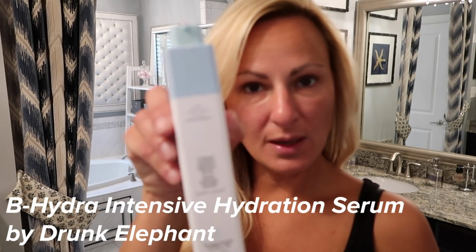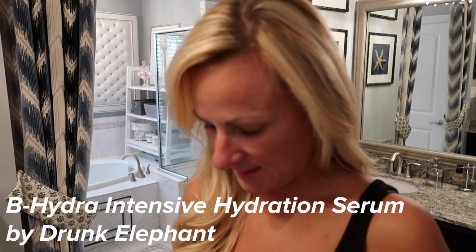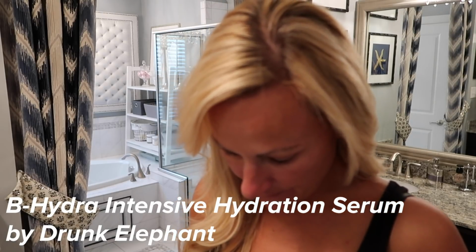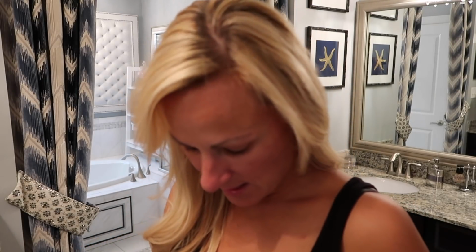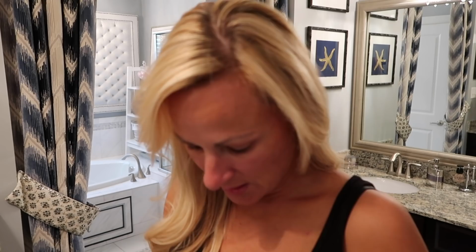And then I put a squirt of the B-Hydra Intensive Hydration Serum in there, just a little bit. And then this is kind of the secret weapon, the C-Firma. It's their day serum. I put a tiny bit in it because it is kind of oily, and I tend to be oily in the summer. And then look, I just mix it in the lid, and then mix, mix, mix.